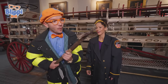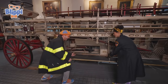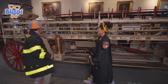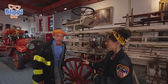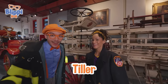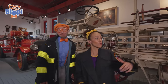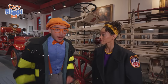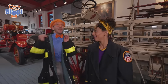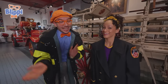Oh, wow. Whoa, that's really cool. Here, I'll help you. Here you go. And Meekah, what's this? Oh, so this is where a driver would sit to help steer the back wheels. This part is called the tiller. Yep, there are two drivers. Two drivers? One in the back to steer the wheels, and one in the front with the horses. You know, the tiller ladder truck was pulled by horses. We don't do that anymore. No horses today. But back then, they needed horses.